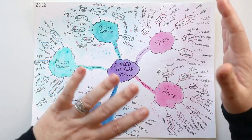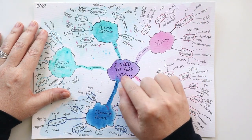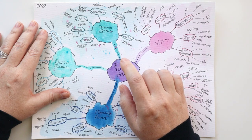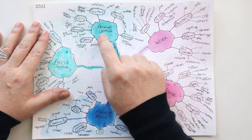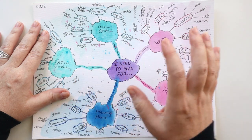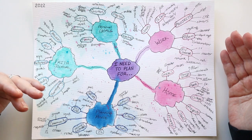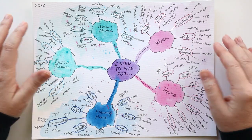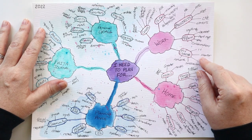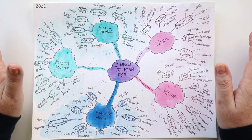The general idea is you start with a question in the middle. What do I need to plan for? And then you branch out from there in different areas of your life that you actually need planning tools for. These can be tools that you already have in place, or they can be needs that you have that aren't being met right now. And that's really important to pay attention to if you've already purchased planners that aren't working for you.